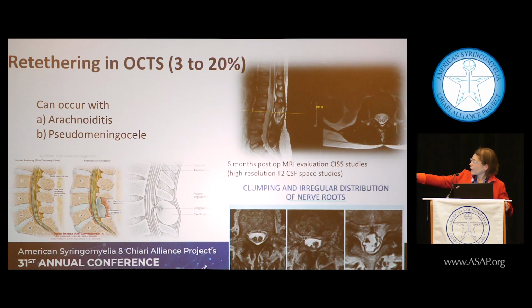I have a picture down here where it shows that the nerves clump together from chronic inflammation and adhesion, that the inflammation just kind of glues them together, and that is associated or can be associated with pain, and that's not correctable, other than with pain management, of course. So that should be avoided, and then also the pseudomeningocele, which is sketched down here, where the nerves can protrude to a dural opening, and then they are entrapped.